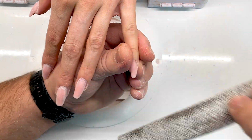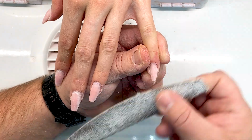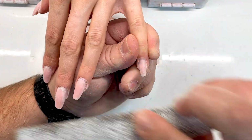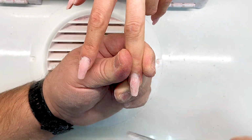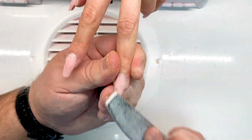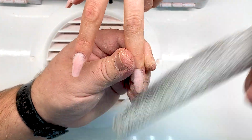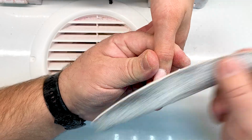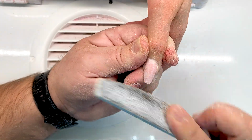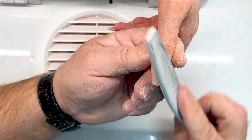It's very comfortable to use, and as a result I calculated that one container is enough for 50 clients. He spent 4 containers for 200 clients. So if we divide one container by 50 clients, we have the amount of product for one client. So we finally have the cost of gel for one client. It's 50 cents. So you spend only 50 cents on sculpting mix gel to do such beautiful long gel nails.